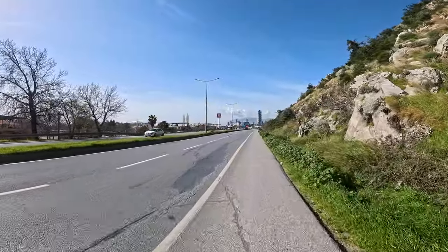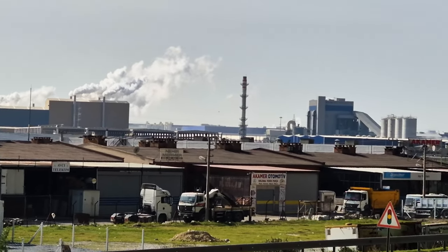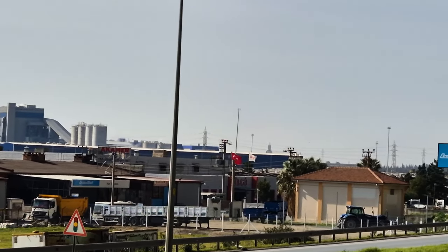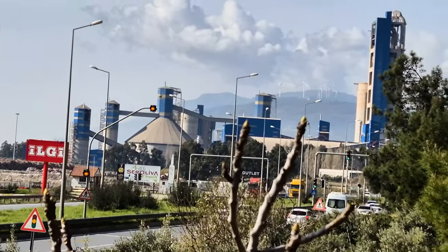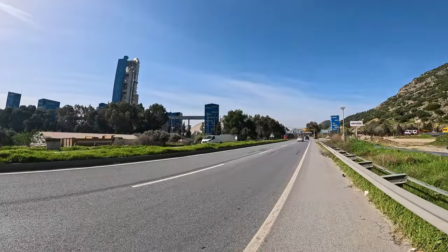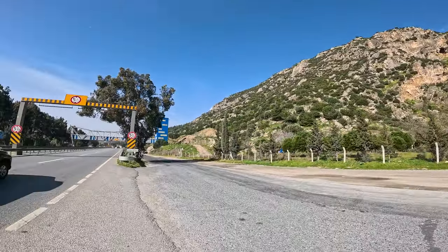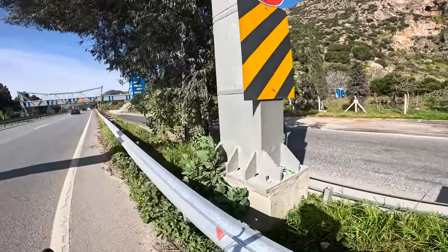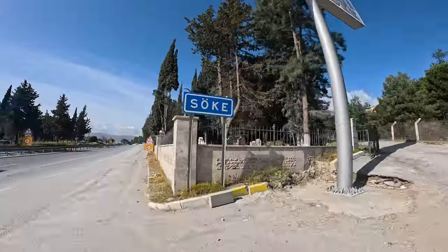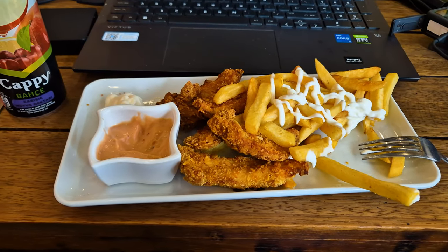Making it into the outskirts of Shoke here. Let's find some food. Welcome to Shoke. Hopefully around here in this massive industrial wasteland, we'll find some food. It's a cement factory. There you go. Ah, here we are. Found some food.